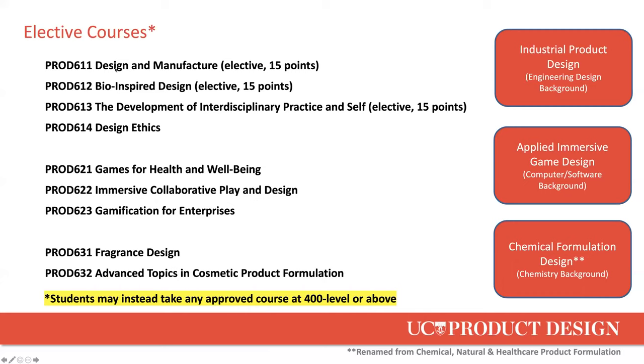So you'll see there are 4 elective courses being offered in the area loosely associated with industrial product design. Design ethics, of course, goes across the whole lot. Development of interdisciplinary practice and self is all about how you work as a designer and your professionalism. Bio-inspired design is more about making things that are inspired by nature. And then design and manufacture, so how things are actually manufactured in a modern sense.